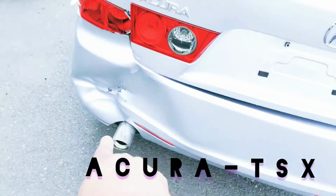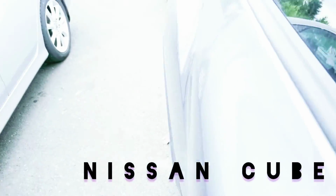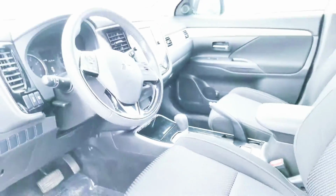Look at this, man. It's really nice. The only problem is it has a little dent in the back. The headlights can come out, the bumper in the back. You know. Let's go. Oh, my God. This is nasty, though. A little detail shop will be not bad, you know, cleaning inside and outside with a pressure washer. This is a Nissan Cube, but let's go look at this Mitsubishi here.